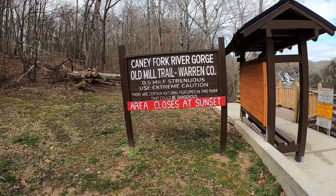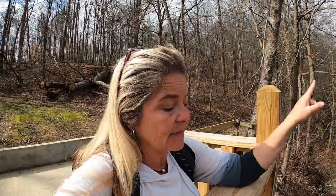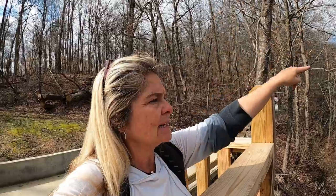So something else I've learned on this trip, we've always just called this the Gorge Trail because it goes down into the gorge. Technically, this is called the Old Mill Trail. I don't think I knew that. So this is Old Mill Trail. It gets you down into the gorge. The technical Gorge Trail, I think, is on the other side over there at Twin Falls when you go around and park in that parking area. So I've been calling it the Gorge Trail for many years and I didn't know it was Old Mill.